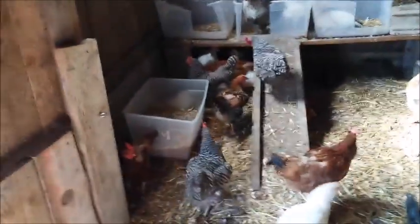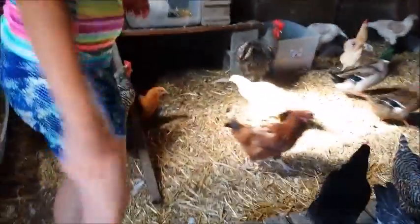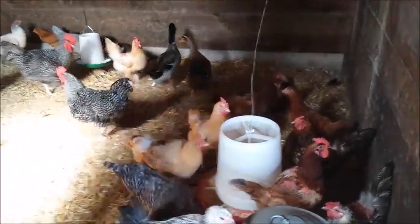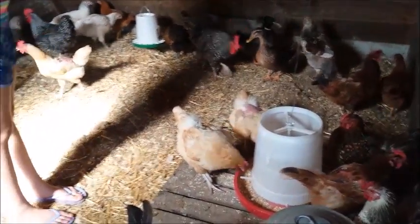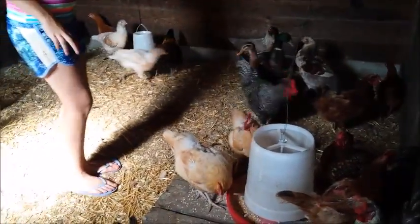So, let me see if I can get one of the roosters. The two roosters we have in here are the teenagers, is what we call them. They're the ones that we hatched ourselves from our own chickens. We made some funny names for these ones.